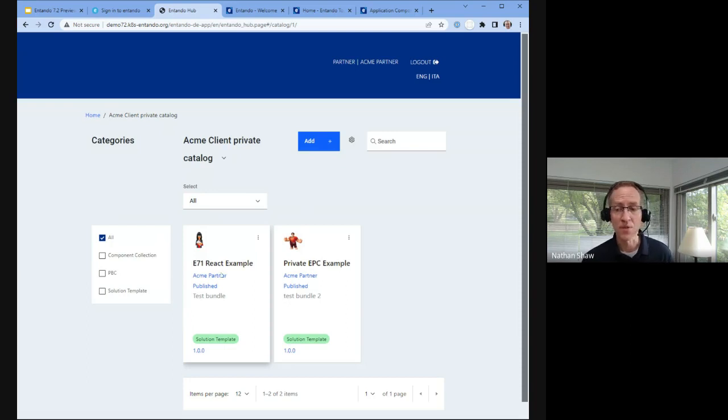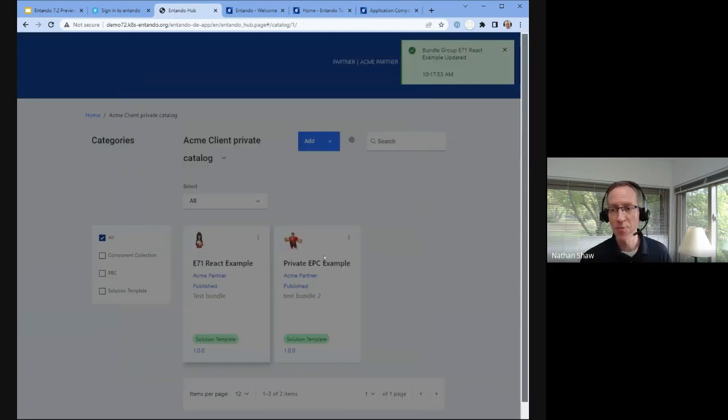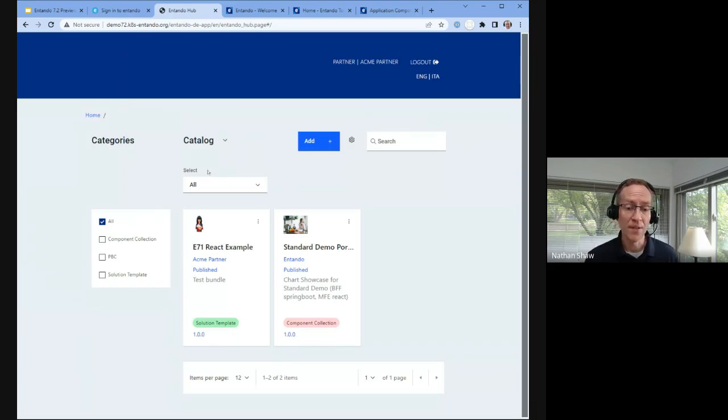I can do a couple different things. When I'm editing one of these entries in the catalog, I can also say, do I want to include it in the public catalog? I can make it visible to anybody now. So if I switch over, I change this one to a public catalog view, and I go look at this public catalog. Now I can say, hey, I'm going to start doing some development. I'm going to build some things with Entando. I'm going to put them into my catalog. For now, we're not going to share them with the world. But later on, I can say, well, now it's ready. I want to put it out there. We can make it visible.